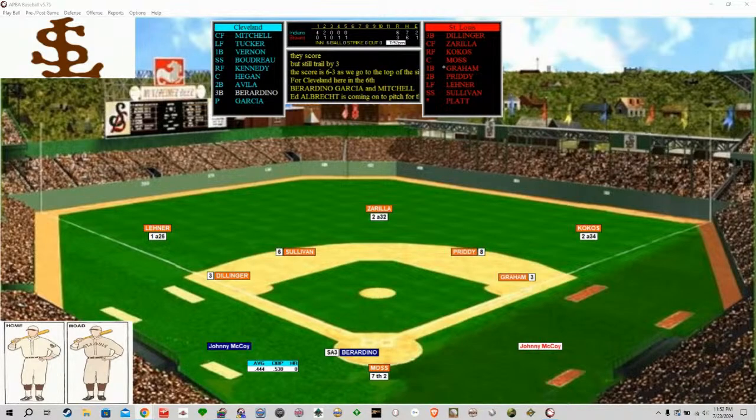Albrecht is coming on to pitch for the Browns. The right-hander, Albrecht, enters this game with a 2.19 ERA. This is his 6th appearance. He's worked 12 innings. His record, 1 win, no losses. Bernardino to lead it off for the Indians. Right-handed batter to face Albrecht. Rarely shows power.